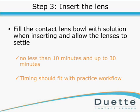Let's talk a second about inserting the lens. If you're new, we'd like to have some instruction here on inserting the lens. We would like to have you fill the contact lens bowl with unpreserved saline, and go ahead and put that lens on the eye and wait for 10 minutes, up to 30 minutes. Pull the patient out of your flow and let them adjust to that lens just like you would any other kind of contact lens. And when the time is right, then you'll bring them back into your patient flow, into your exam room, and you're able to check the fit of the lens.